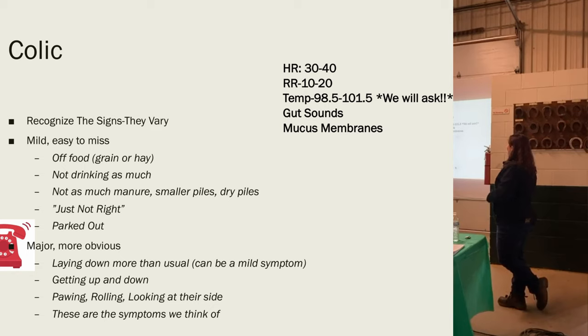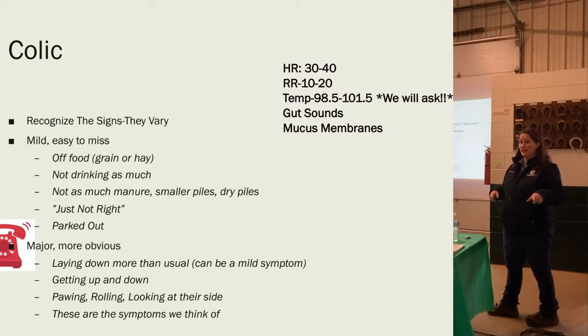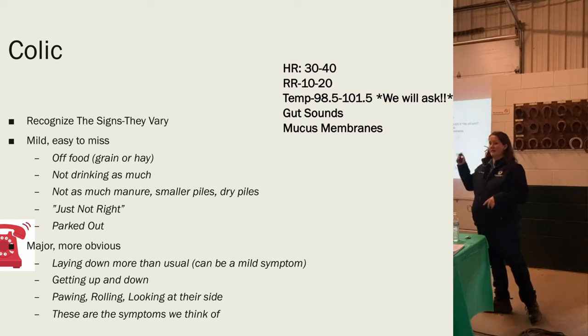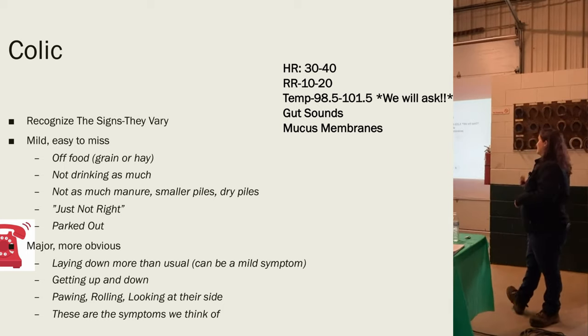So, some signs. They do vary. Every horse is an individual, and some of them are bigger sissies than others. So, some of the mild ones that are easy to miss and usually come before the more obvious ones that we all think of. So, going off of their food, a lot of them will stop eating their grain before they stop eating their hay. Not drinking as much. This is not so much a colic sign as like a little red flag of, hey, if we don't start drinking more, we are going to have a problem. Not as much manure in the stall, smaller piles in the stall, dry piles. So like the kind that you can kind of turn into a baseball or something, you know what I mean?